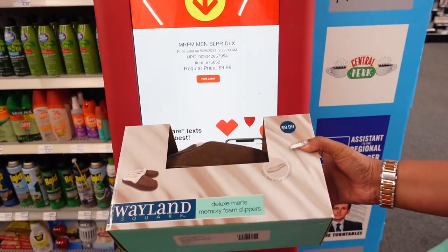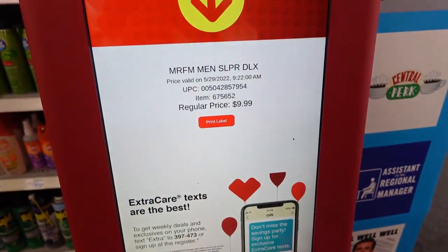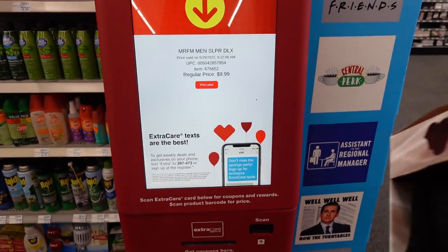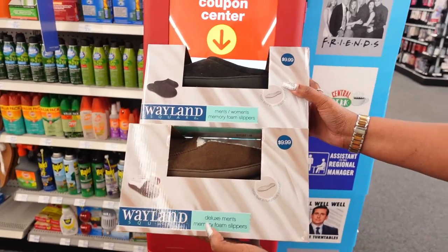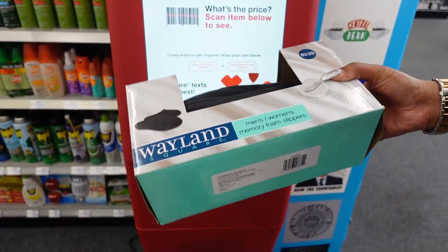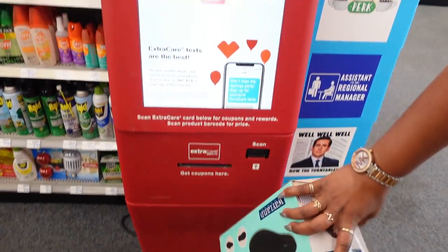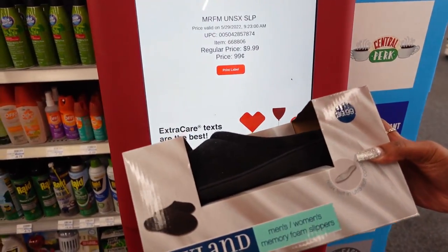This one is not included, and that's why it's always so good to just scan, because you can see this one says regular price $9.99. So scan each one because they don't look that different. But in my last video, I showed you how some of the deluxe men's weren't even included. So if you missed that video, like I said, check inventory, and scan everything in your CVS if you can.